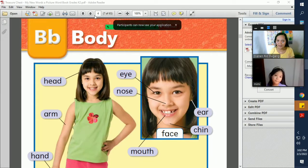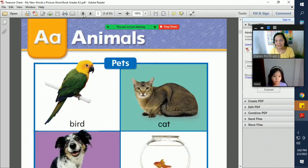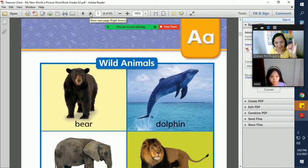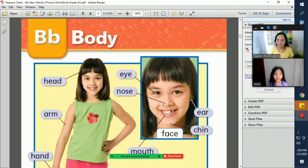Last time, we learned about animals last Monday. These are pets and wild animals. Now let's go on to another lesson. We will talk about the body. Yes, this is our body from head to toe.